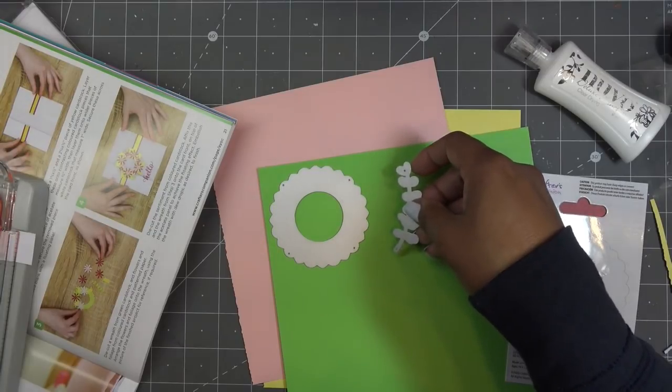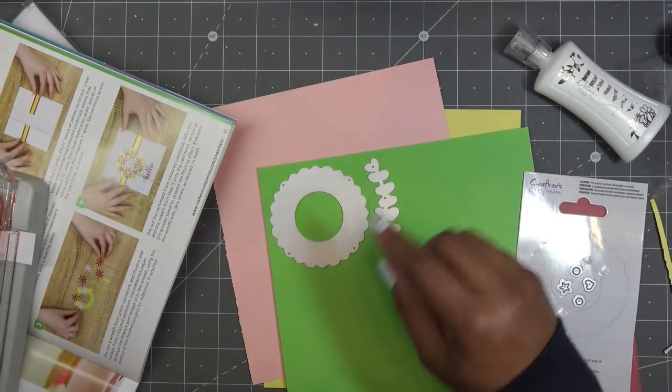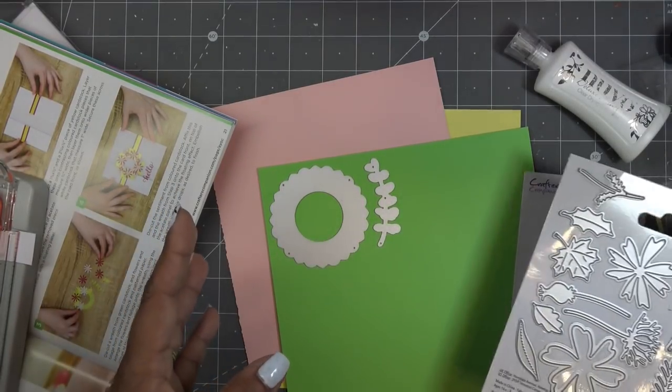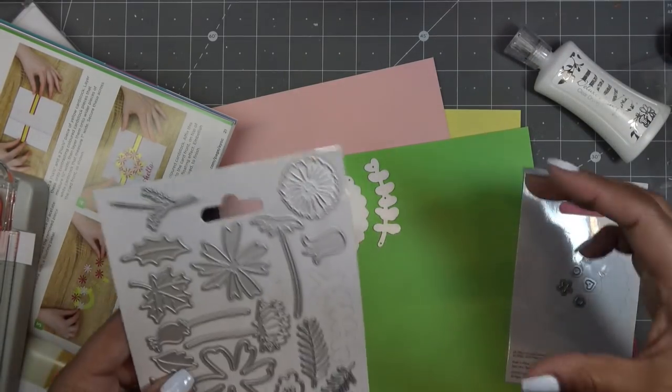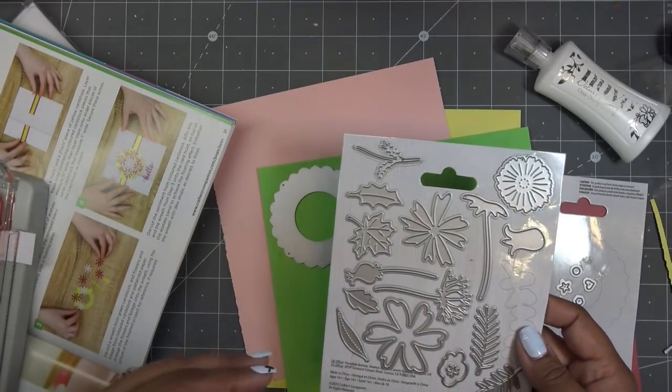Arrange the flowers and foliage into a wreath using the picture of the finished project for reference if required. So I will cut those out. I'll run through the marquee. Obviously they're a little smaller. If you want to get something like this done faster, you can use the marquee, the extended mat, or extended folders, or your larger machines, and then you get them all cut pretty quickly at once.